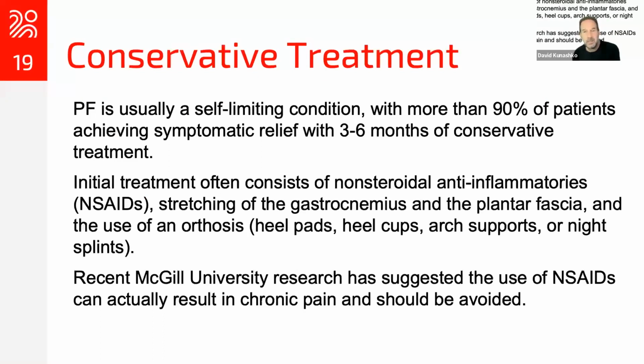Usually plantar fasciitis is self-limiting. I say usually because 90% of people are going to be much better within 3 to 6 months of conservative treatment, but sometimes it doesn't work that way. Sometimes it can take longer, a year or longer, or recur, that kind of thing.